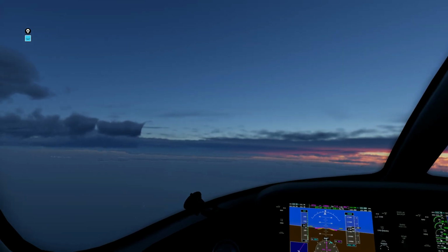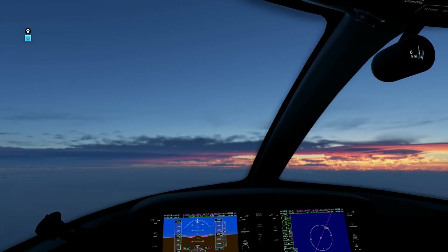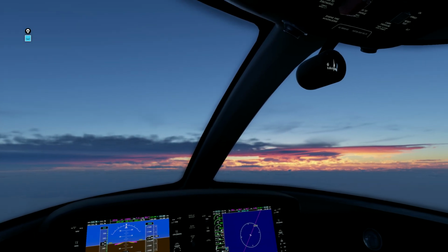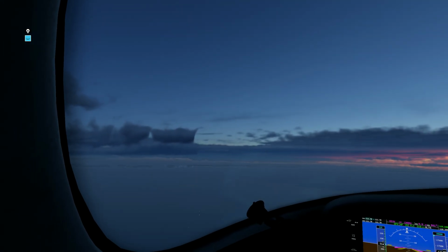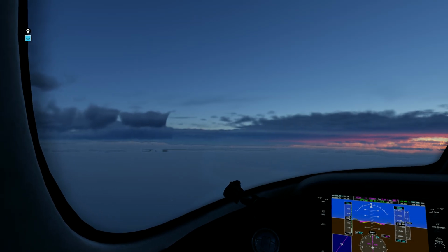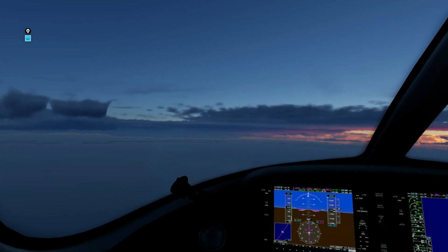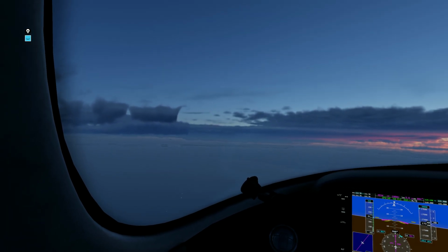Let's just fix this updating type of cloud layers. You guys can see it's updating right now in front of us, and I want it to be less noticeable. Well, you can see the ships down there as well, and just like I said, that's my favorite. To see the boats, to see the lights of the boats.